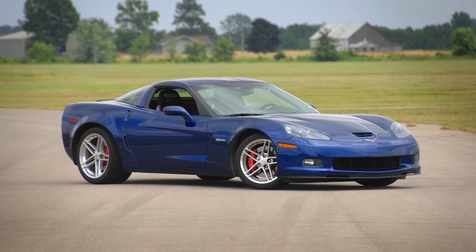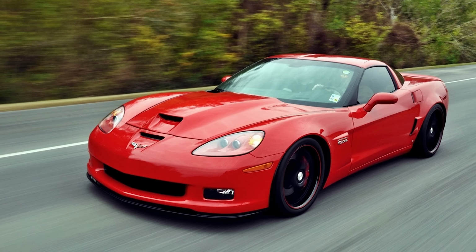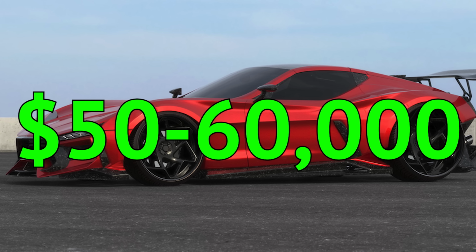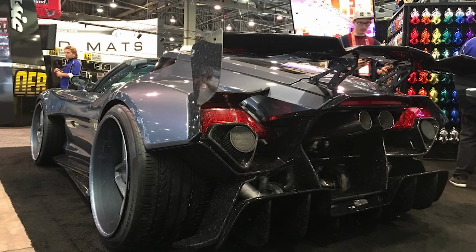Just remember, you're gonna have to pull up to the garage with your own C6 Corvette, that's the donor car. And those are $20,000 plus today. So at the end of the day, you're gonna have at least 50 to 60,000 bucks invested in your custom Valarra Vette. And if that's the case, you're gonna have an extremely unique car slash supercar.